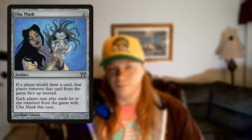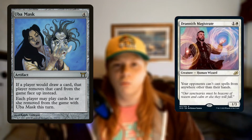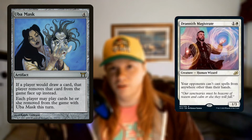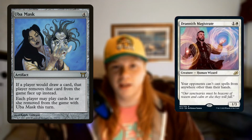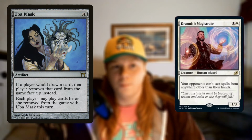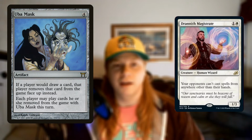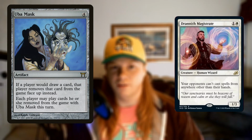But the card from Ikoria is called Dranith Magistrate. This is a 1 colorless white creature, human wizard. It has 1 power and 3 toughness, and your opponent can't cast spells from anywhere other than their hands. So with Uba Mask, when people draw new cards, Dranith Magistrate shuts them down, and that's a pretty huge effect. So if you were able to discard their hand through some manner, and then you use Dranith Magistrate and Uba Mask, then at that point in time, they pretty much can't do anything to you unless they have something on the board that can either interact with Uba Mask or Dranith Magistrate.